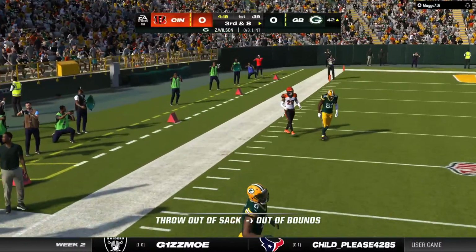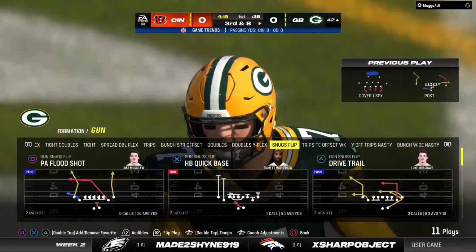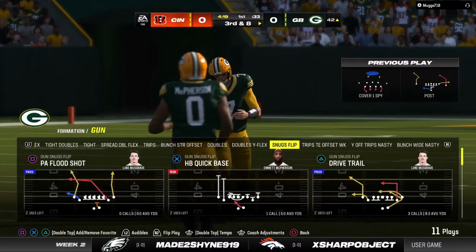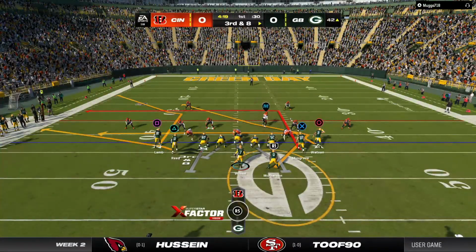And seeing nowhere to throw, he chucks this one away from harm. Incomplete. Now it's 3rd down. You talk about this Bengals defense, and they played well against the pass, currently ranked 7th in the NFL.